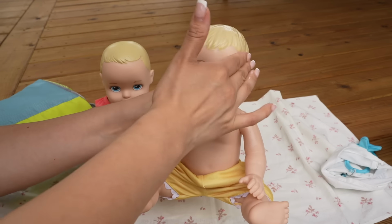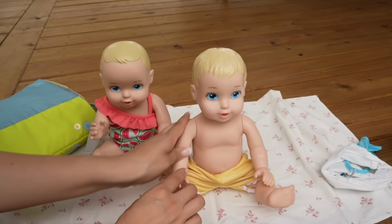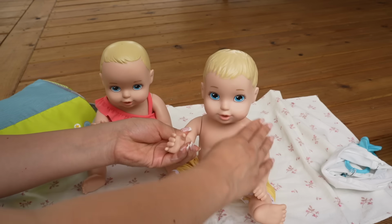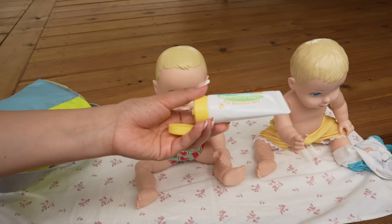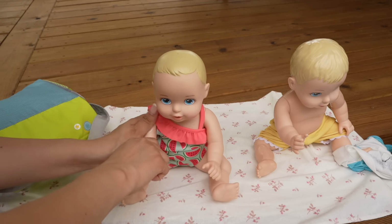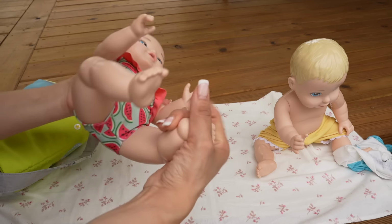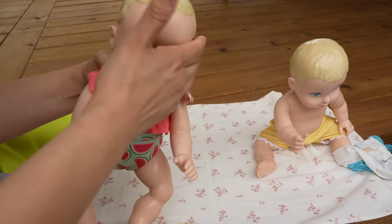Let's put a little sunscreen on your face. Especially on your nose, it always gets sunburned. Next is Olivia. Just put a little bit on your nose.